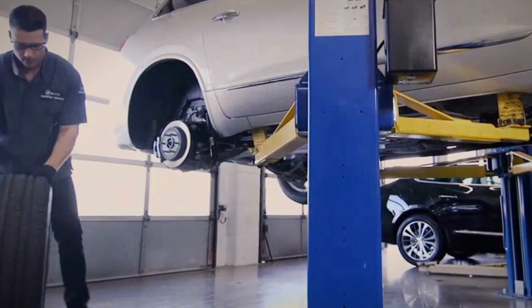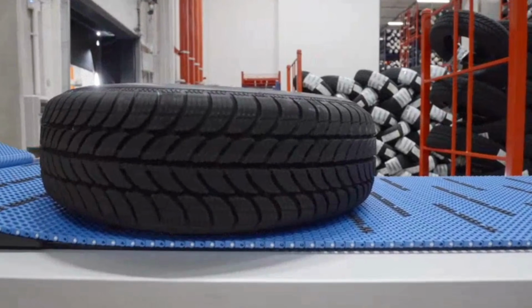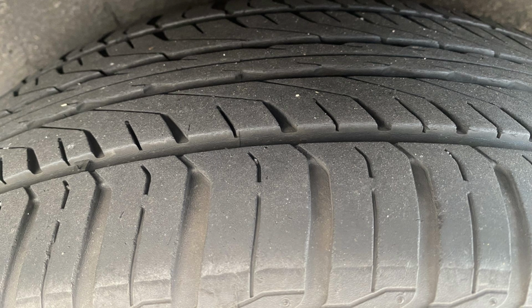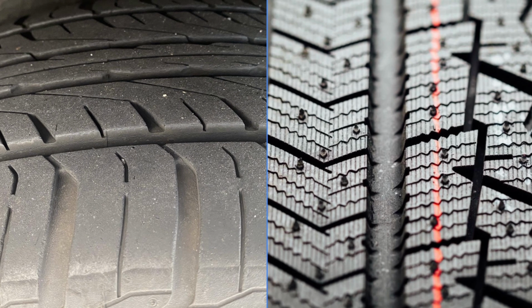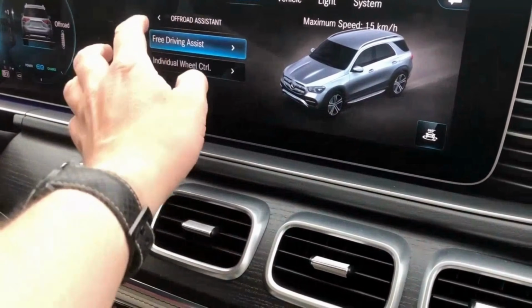He was frustrated. He had done everything right. He rotated the tires on schedule. He aligned the car twice. He had even switched tire brands looking for something that lasted longer. And every single time, the tires wore out in the middle first, and the ride never felt right.